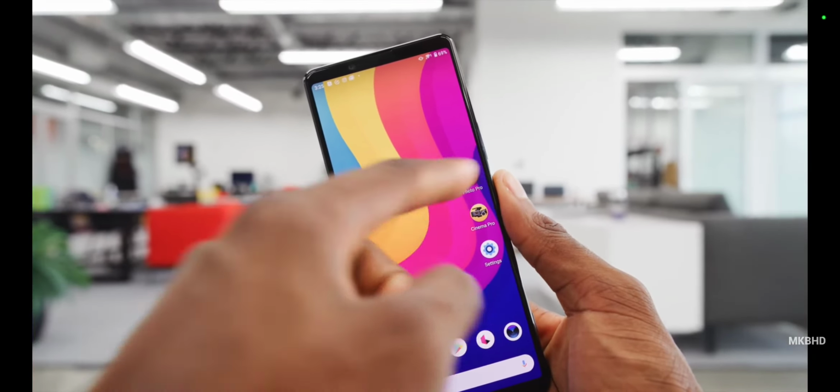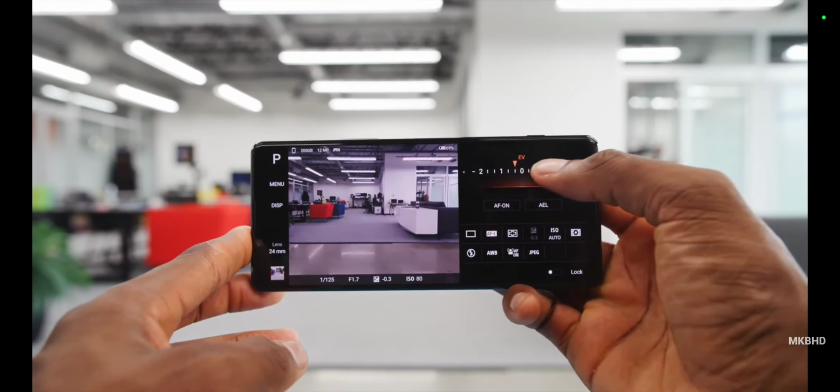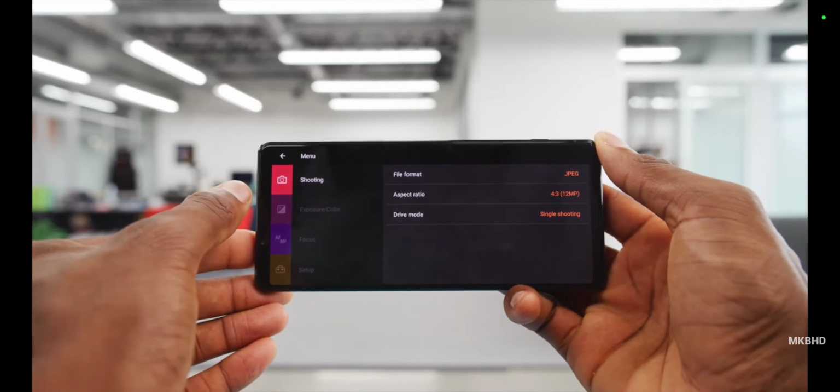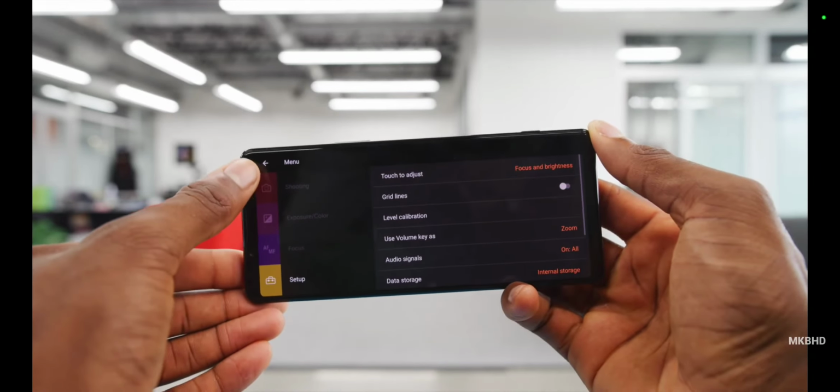Photo Pro basically shrinks the viewfinder and gives you full-on camera modes and manual levels of control, just like a Sony Alpha camera. It's actually so much control that it requires a bit of a learning curve to get used to shooting it on an entirely touchscreen interface. But there's a lot of stuff.